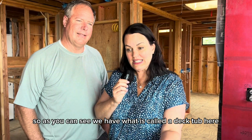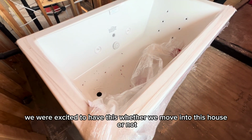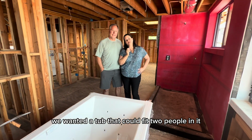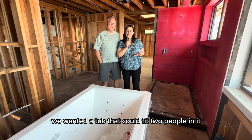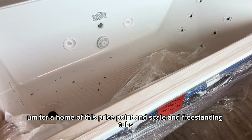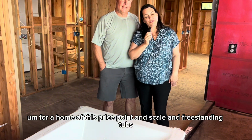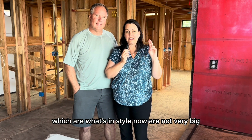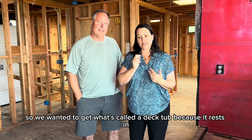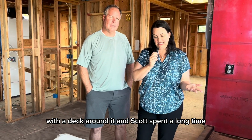So, as you can see, we have what is called a deck tub here. We were excited to have this, whether we move into this house or not. We wanted a tub that could fit two people in it, to make it more luxurious and grand, for a home of this price point and scale. And freestanding tubs, which are what's in style now, are not very big. So we wanted to get what's called a deck tub because it rests in with a deck around it.